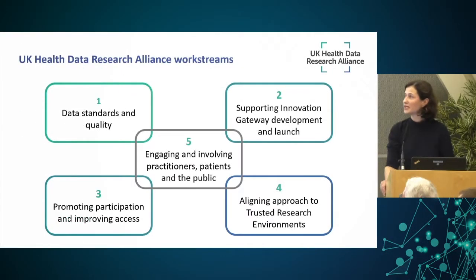And the Alliance is going to be working together across 5 major work streams, which are critical areas for research and innovation. So firstly, around data standards and quality. Secondly, about improving and supporting the Innovation Gateway development. Improving participation and access to the data. And building aligned approaches to trusted research environments. And very importantly, in the centre here, engaging and involving practitioners, patients, and the public.